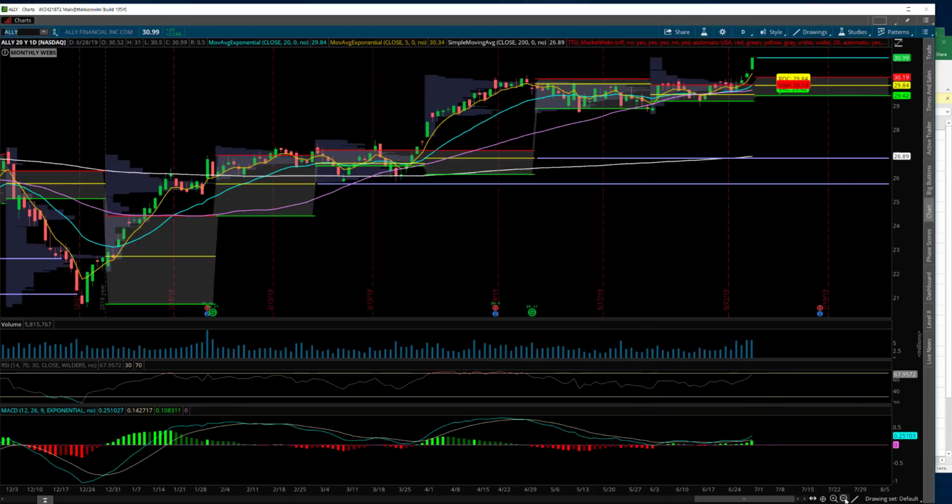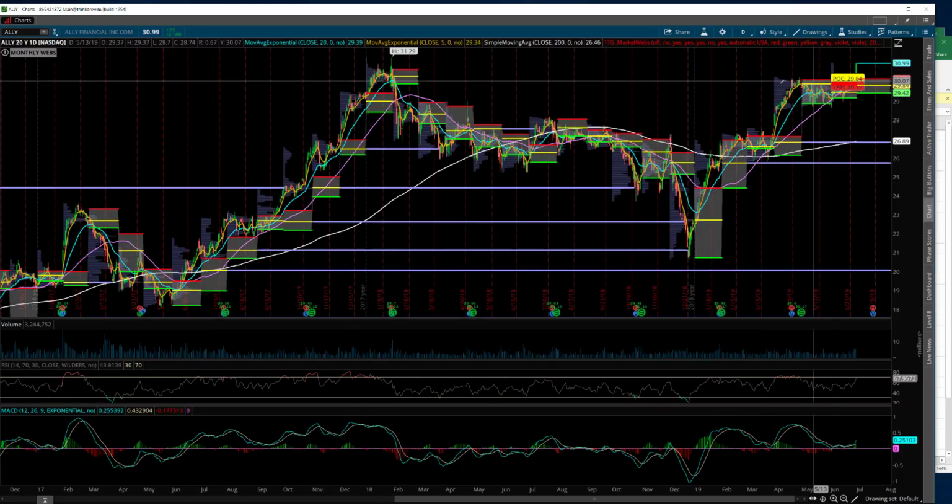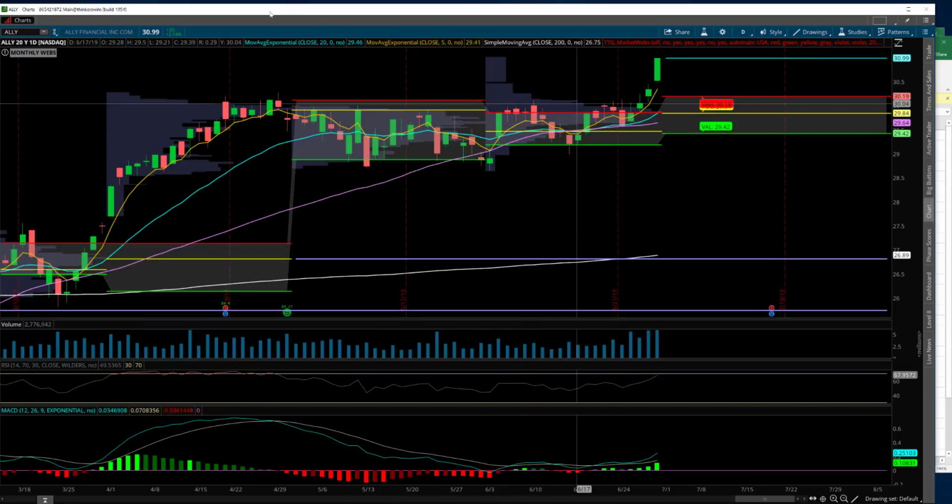But yeah, you move back here, and there's going to be some history back here, but this was really tightly coiled, so hopefully this will start to move up a bit.